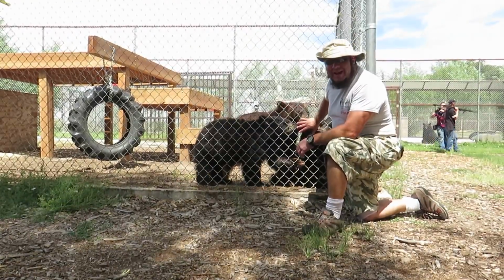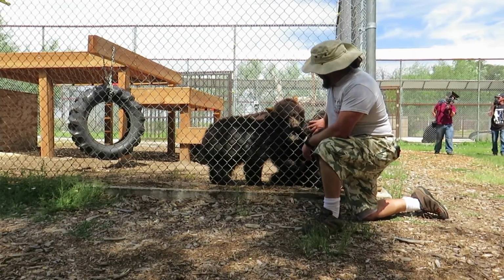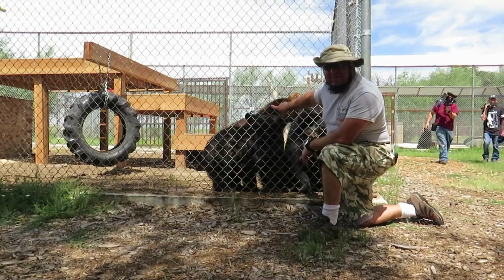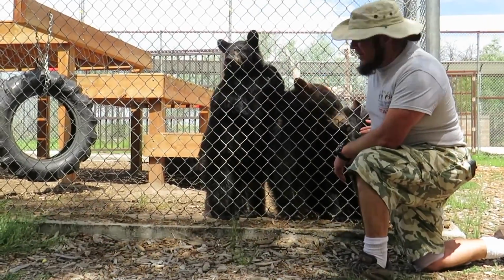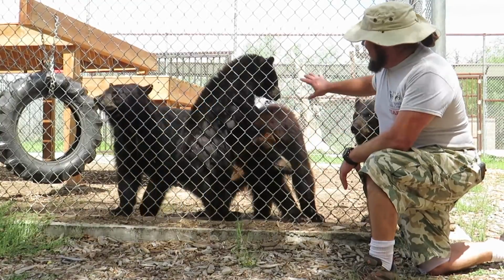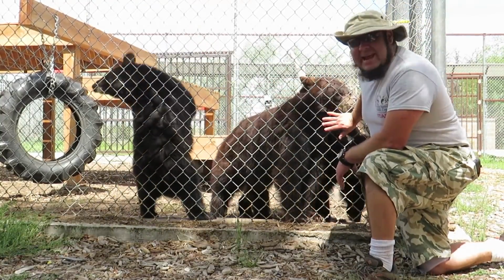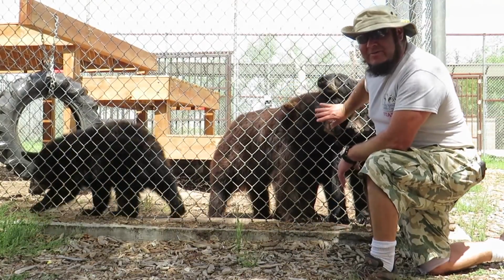All right, right here we have one male black bear, a little bitty one, and then we have 3 females. We have 1 female brown bear and 2 female North American black bears. Now they are a little bit different in age. These guys are actually almost a year older than the little male. But he didn't have a companion, so we went ahead and introduced him, thinking it'd be all right.